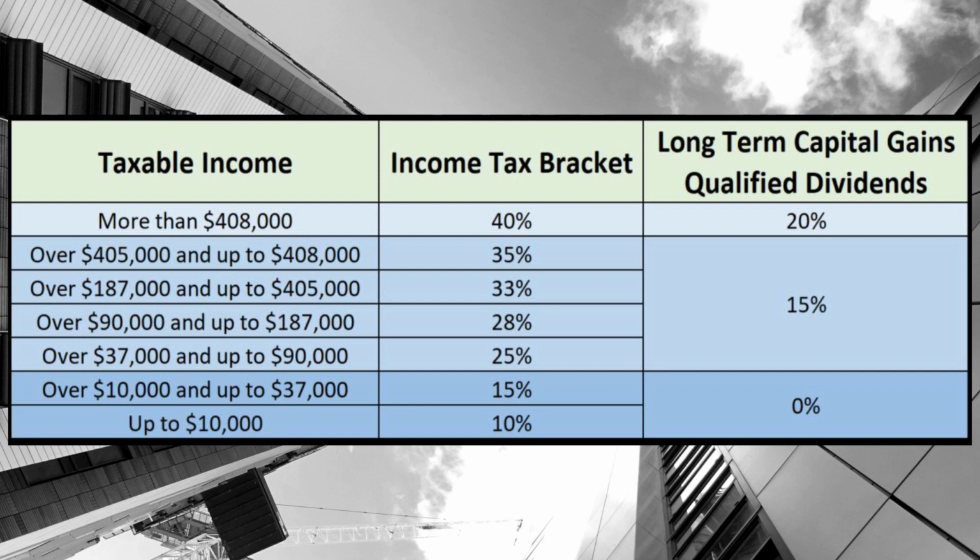Income tax bracket, 40%, give or take. It is a little bit different for 2021 updated tax brackets. But essentially, since all of these options contracts are short-term capital gains, I'd have to pay 40% on any gains that I make. Long-term capital gains, you can see there, 20%, but unfortunately those don't apply.